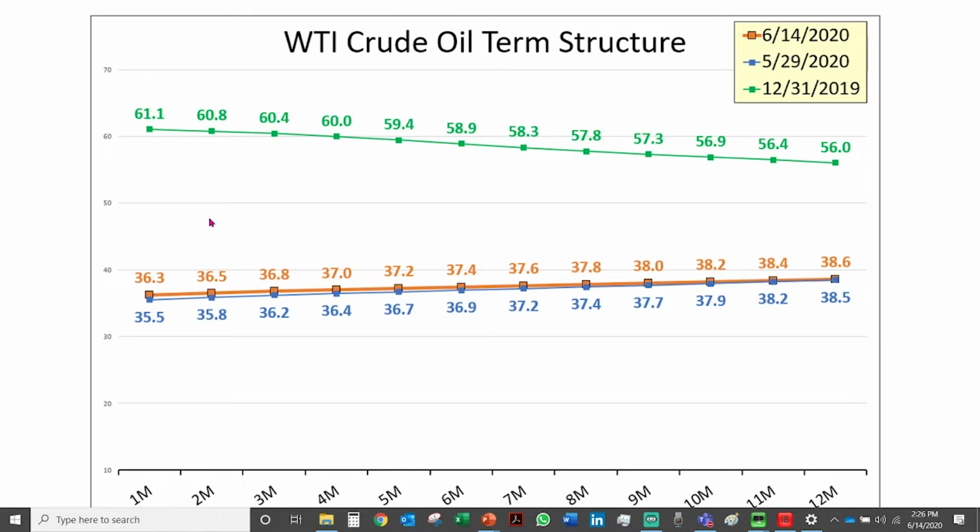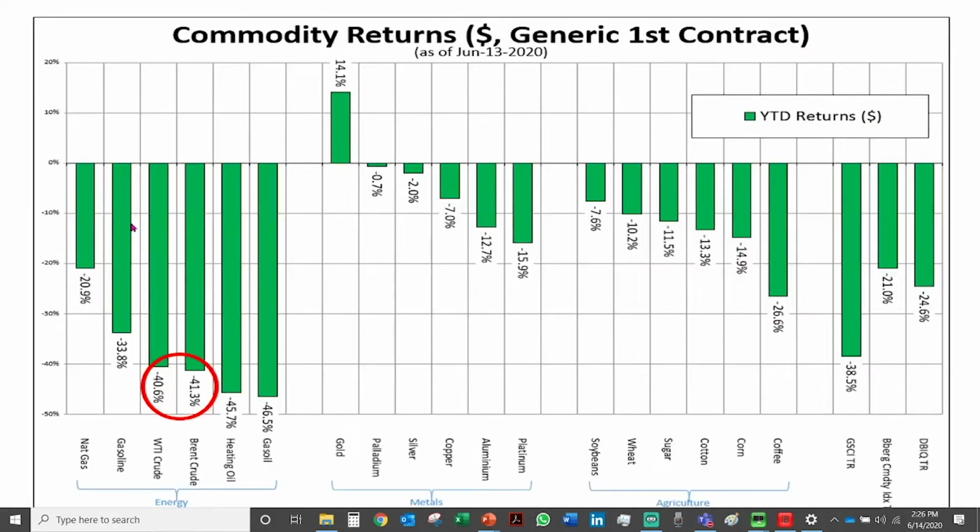All right, let's go to the second chart. Let's just look at performance so far this year. Here we have the entire commodity markets here. We have the energy complex, we have metals, and then the ags. All right, so first thing to notice is that almost everything is down on the year, right? That's the demand destruction. We're picking up the demand destruction from the COVID-19 virus, and it's showing up everywhere.